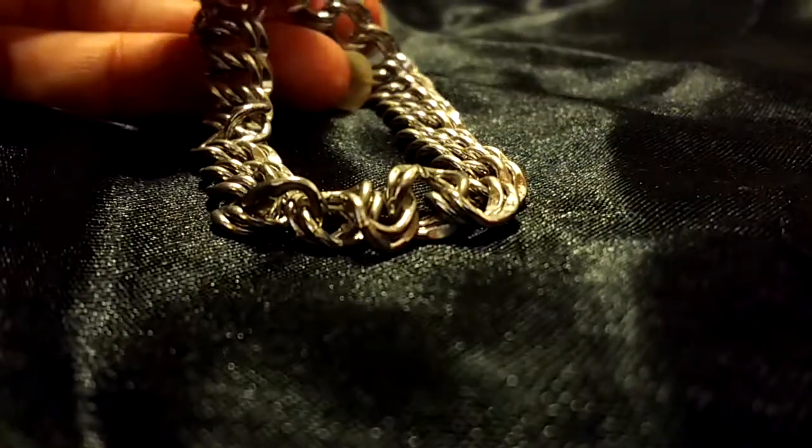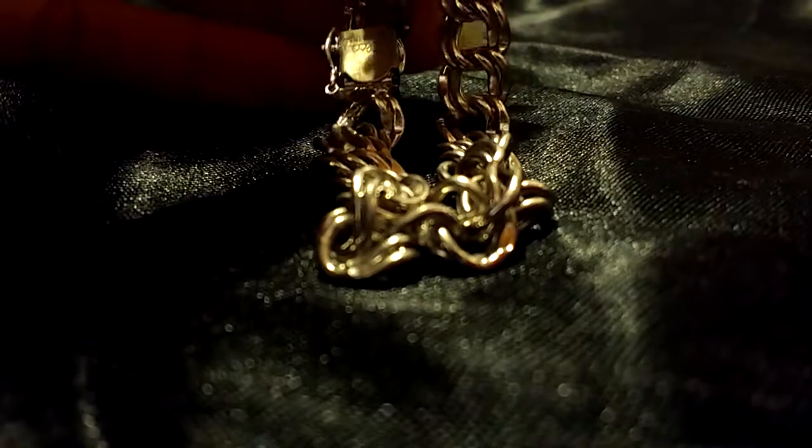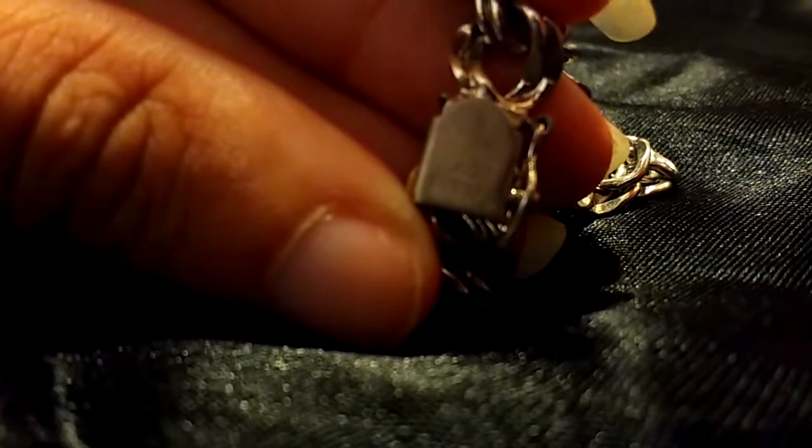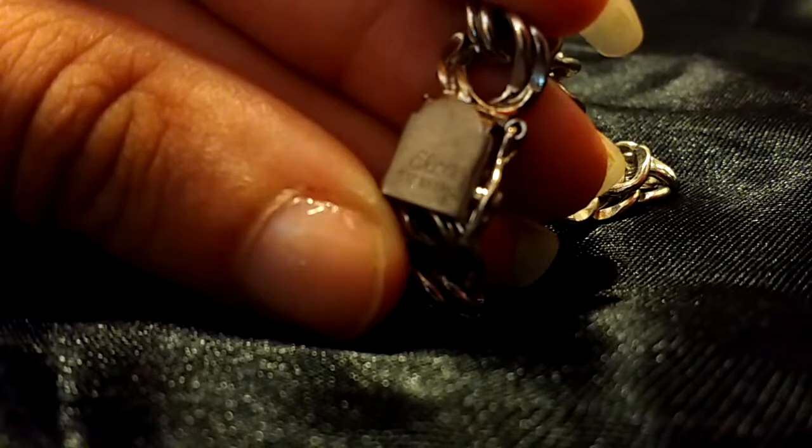The next item, let's find the other. Oh, here it is. This is a nice charm bracelet. As you can see, it's very, very heavy. It's in that 1950s style, and let's see if we can get the signature here so that we can read it. Elko Sterling, E-L-C-O, that's the designer.